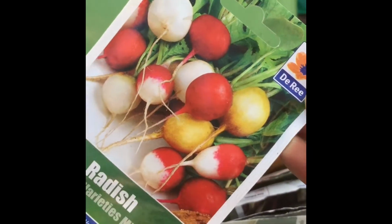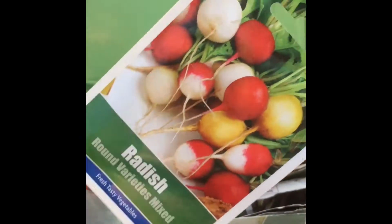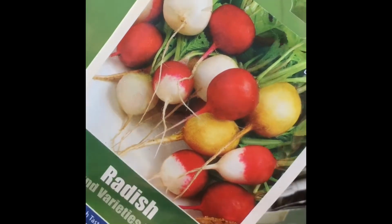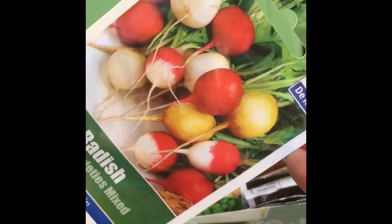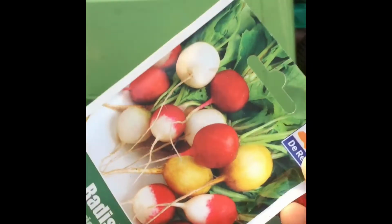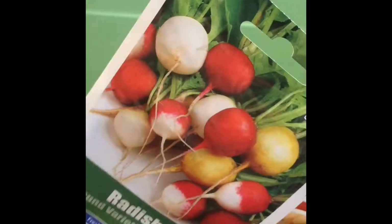So there's hardly any wait time before you actually can see the fruits of your labour, as it were. So I always go for radish, and I love them. I think it's fantastic, and as I said, I've grown it since I was little and had a little patch in my dad's garden, and I've not stopped growing them since. Had some last year. These are one of the few things that actually managed to survive the mice last year. So they are my winners.